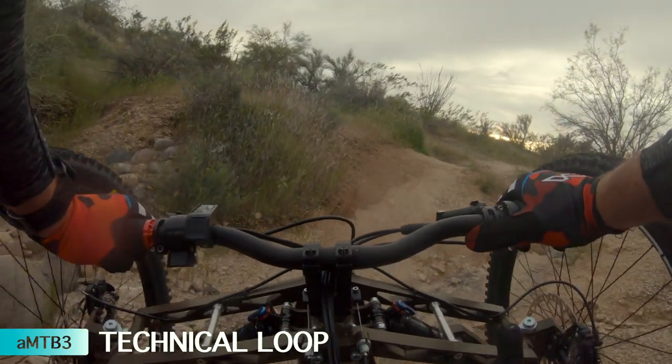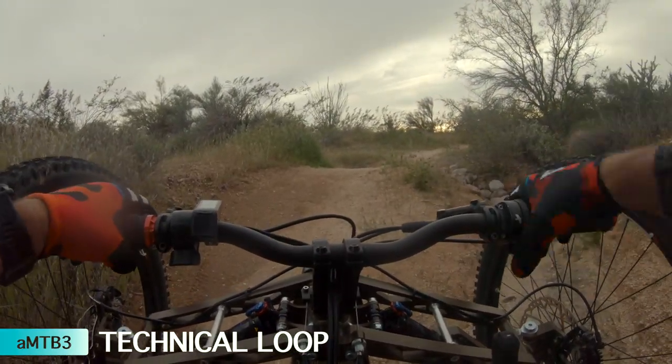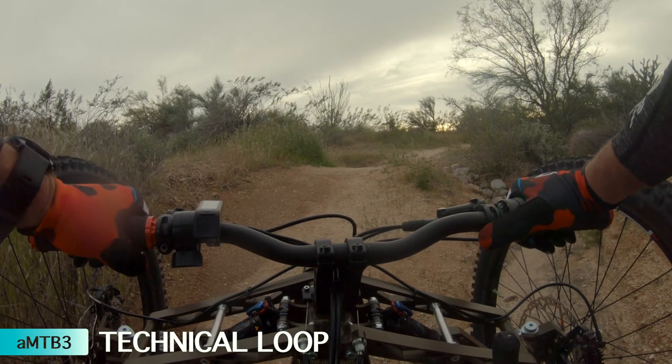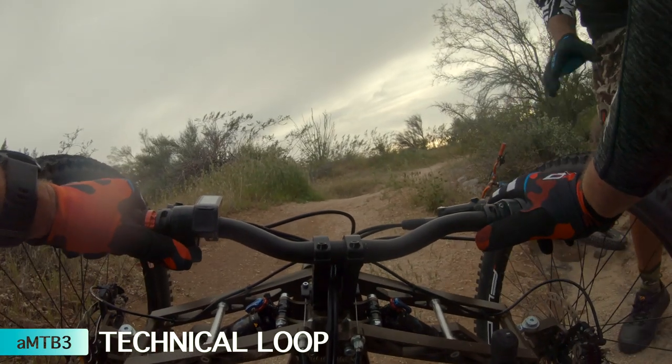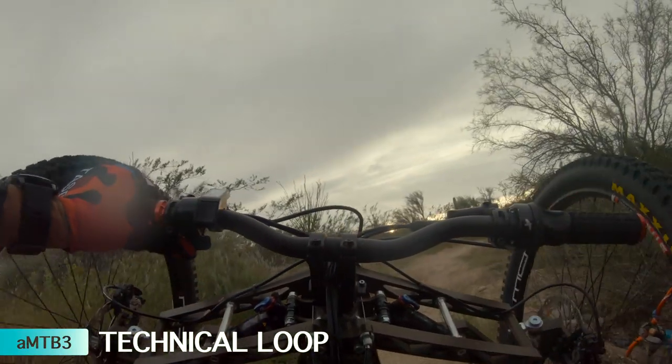Yeah, I forgot about this spot. This is definitely a problem spot that's way off camber. I definitely need a spot right here. Yeah, right here is what's gonna be. Yeah, ready? Here we go. No problem. No problem? Yeah.